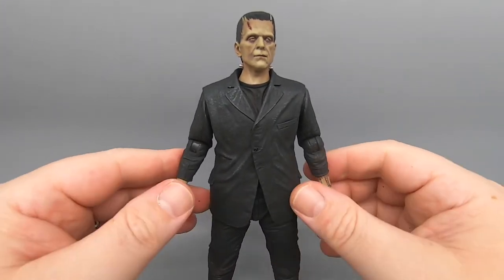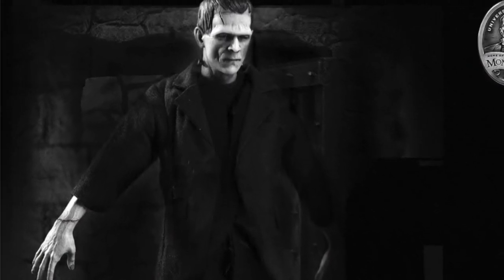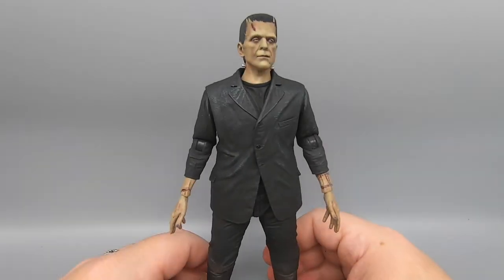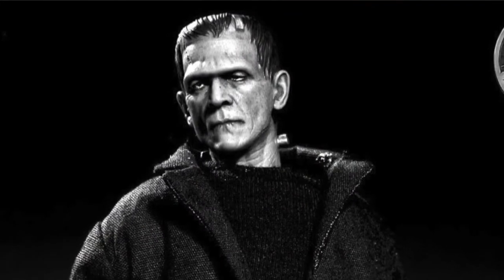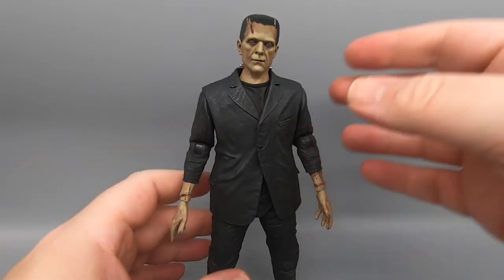Yeah, you could drop $100 on a 1/12 collective Mezco or Hot Toys figure of the Frankensteins, and those look great too. But this figure was $30. For $30, getting this, not too bad.